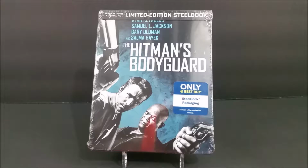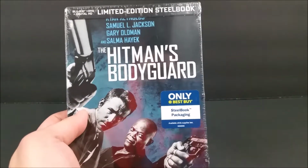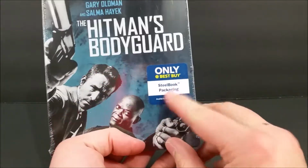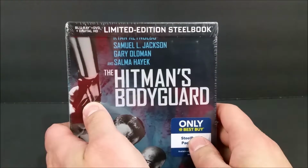And today we're looking at the limited edition Best Buy exclusive SteelBook of The Hitman's Bodyguard. This movie does have Ryan Reynolds, Samuel L. Jackson, Gary Oldman, and Salma Hayek. Just like all your exclusives from Best Buy, you do get that sticker in the front. It does say only at Best Buy right here. And on the top of the J card, it does say limited edition SteelBook.